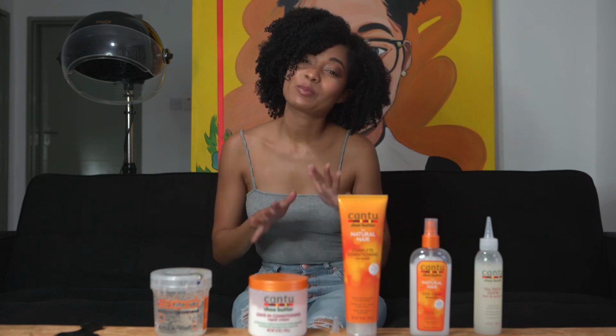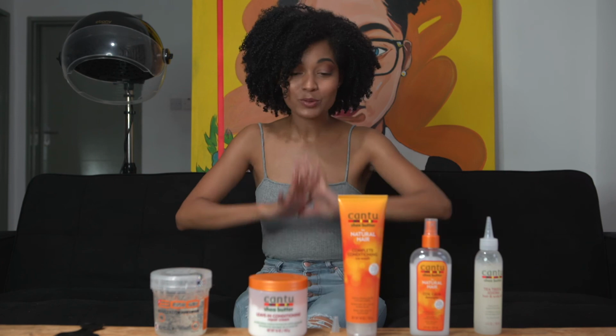Obviously, I don't want to fluff it out too much because I still want to keep some of my curl definition. But remember, this is day one hair, right? As the days go by, like by day 2, day 3, day 4, my hair is just going to keep getting bigger and bigger, and the more volume the better for me. So I usually like my hair around day 3. I'm happy. I'm also really happy with all the products that I used today.